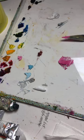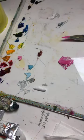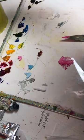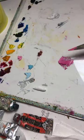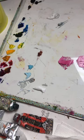Oh, the medium I use, I only use it on that first layer that I was just doing. It's called Zestic Clear Painting Medium. Alan said, can you make opaque transparent using medium? Well, I don't know, that's a good question. I use transparent colors with my base layer. I guess if you put enough of that in a color, maybe it would become transparent. Now, I don't know how I lost that color, but we're just gonna wing it here. It'll turn up.